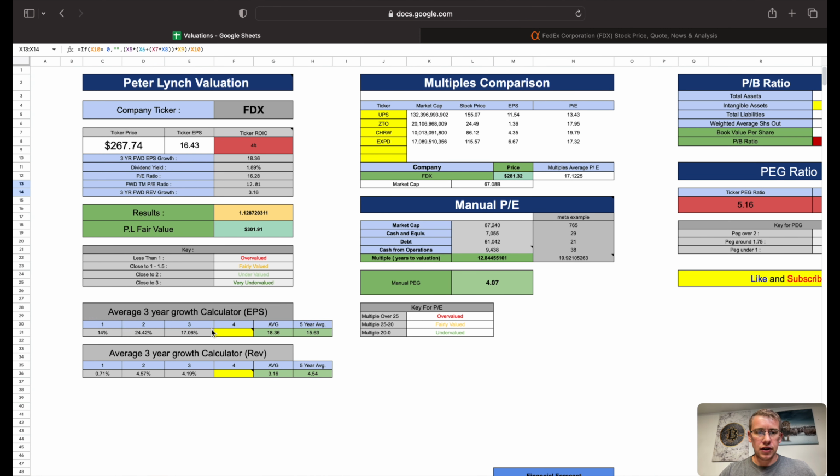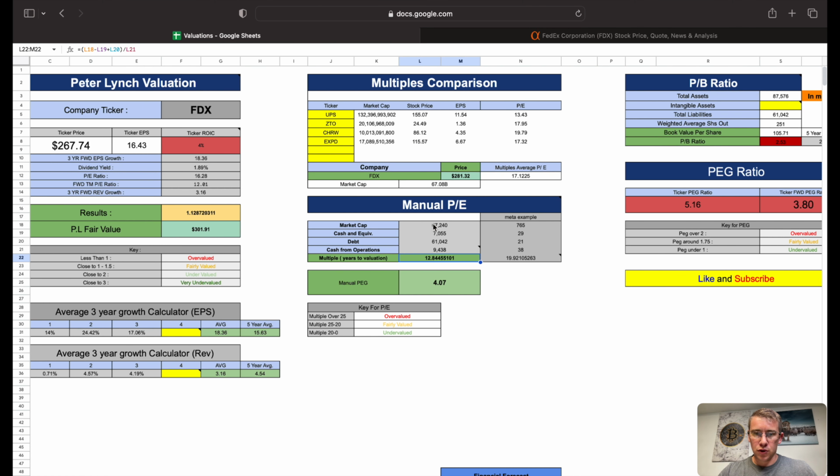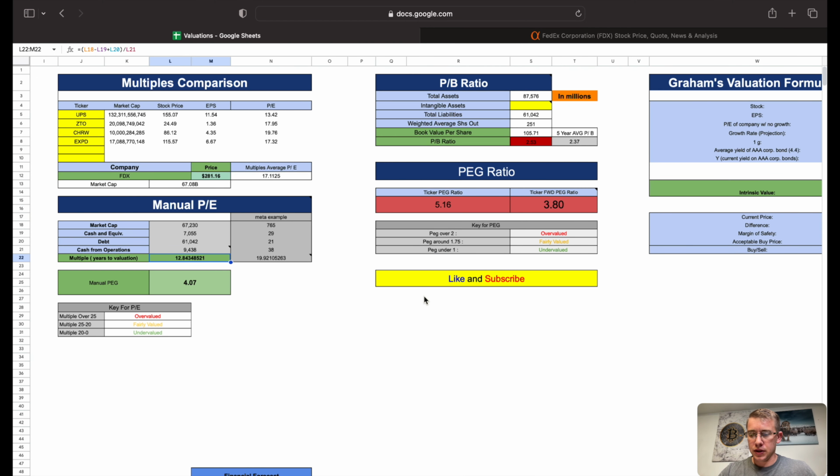So then we've got all of our calculators for FedEx here. Peter Lynch gives us a $301.91 fair value. Our multiples gives us $281 per share. We have 12 years before we earn our current market cap, so that's pretty good. Anything below 20, in my opinion, is solid. Price to book, we're staying at 2.53, 5-year average 2.37, so we're right in line. Price to earnings compared to growth ratio, currently sitting at 5.16, forward looking 3.8.